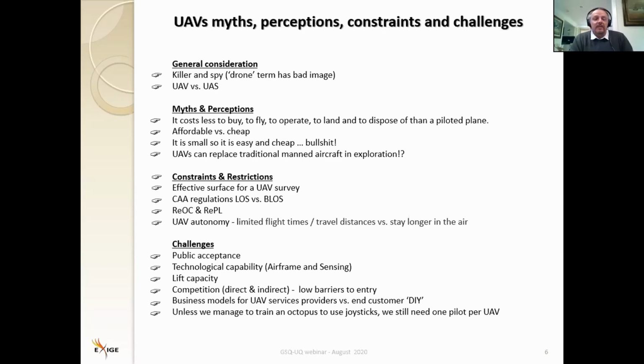Some myths and perceptions I've heard over the past 10 years are that it costs less to buy, to fly, to operate, to land, and to dispose of than a piloted plane. Okay, it costs definitely less to buy. A UAV can cost anything from $15,000 to $150,000, which is a lot less than $1.5 million, but it's also a lot less mature. When it comes to cost of operations and maintenance, some UAVs, particularly the ones on steroids which will cost you 60 or 100,000 euros, I can tell you cost more to maintain than a helicopter. That's our experience, so you need to be careful about these statements. Yes, they are cheaper to buy, but some of them are just way too expensive to operate.